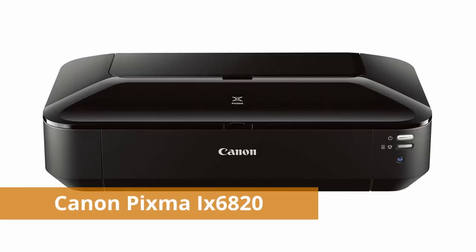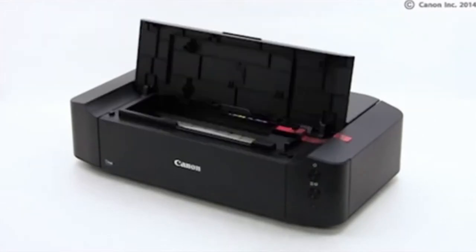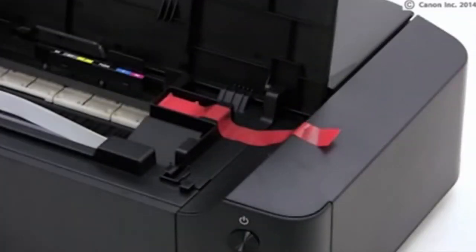On number 5, Canon PIXMA 96820. The Canon PIXMA 96820 wireless business printer is a product you can consider whether you are an enthusiastic photographer or a professional looking for a heavy-duty printer. It is a superb printer with excellent performance for color and non-color prints. It is a dedicated printer that features no multifunctional capability. Therefore, don't expect to scan, fax, or copy using the machine.